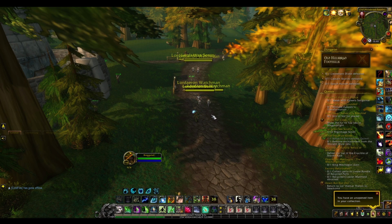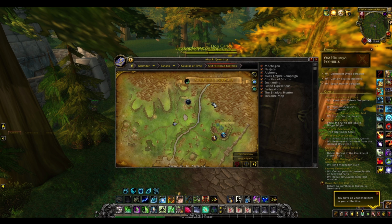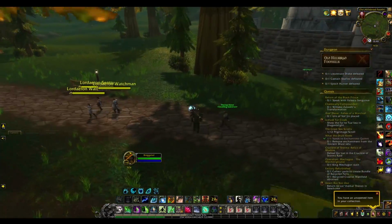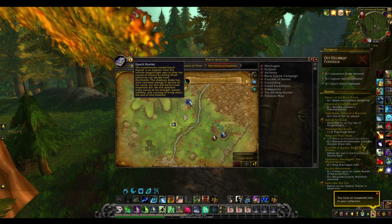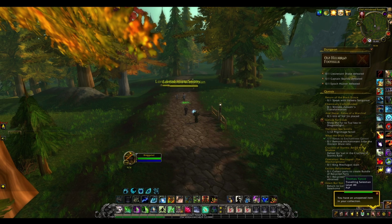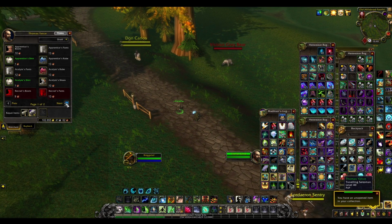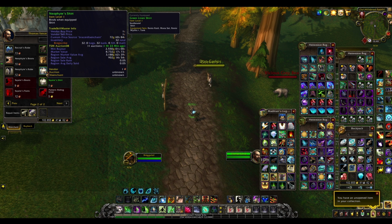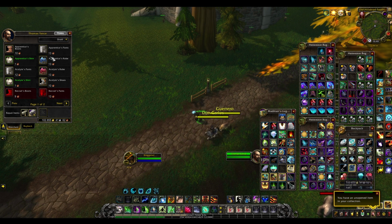Now, one of the best vendor places to come is actually a dungeon, Old Hillsbrad Foothills. So you get there by going to Caverns of Time. You can get portals to Caverns of Time from the major cities, and go to the Old Hillsbrad Foothills dungeon, and between the road to Tarren Mill and Southshore, along this kind of area, you can meet this guy, Thomas Yance, and he sells all these really cheap vendor items for like 1 copper, but they sell on the auction house for quite a lot, and they actually sell quite well because I think they count towards one of the shirt achievements and stuff like that.